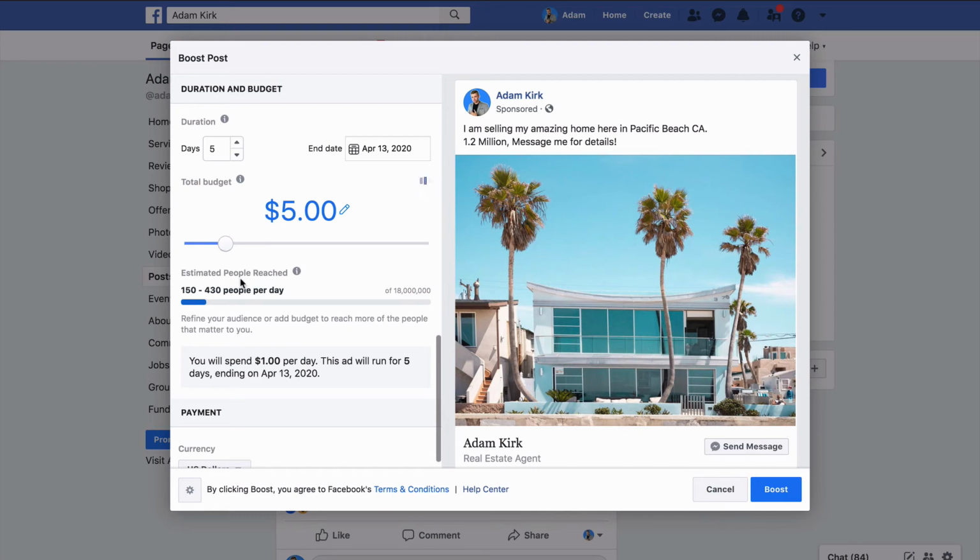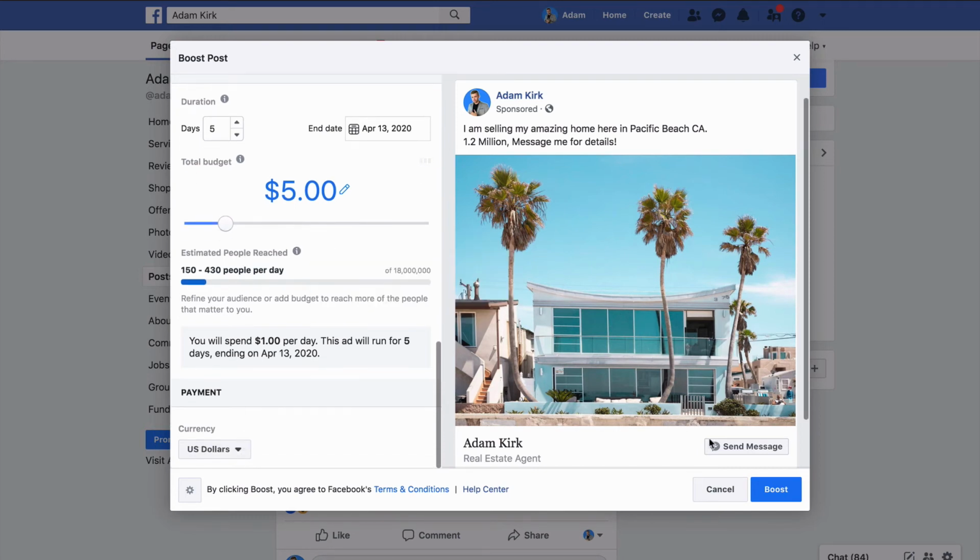And then you can put in your payment information, and all you have to do is click boost. The post is going to get reviewed, and once it is approved, it goes out and San Diego starts seeing your home everywhere. So there you have it. That's how we can utilize Instagram, Facebook Marketplace, and Facebook advertising. It's really not that hard. You can still get results as long as you get creative with the different platforms that we use every day.